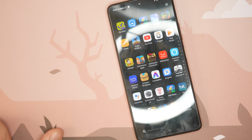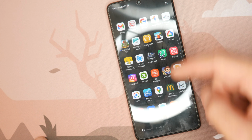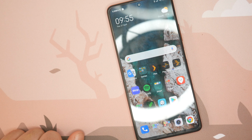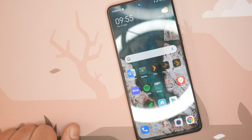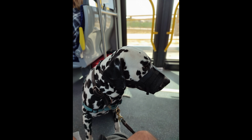Playing games on this phone, amazing. Doing everything you need to do on this phone is amazing. Calls work well, microphone works well, speakers work well, battery lasts a long time, charging is fast. Everything about this phone is great. And there's no drawbacks. Even the camera, I'm actually liking this camera. I'll insert camera samples here of what I have taken.